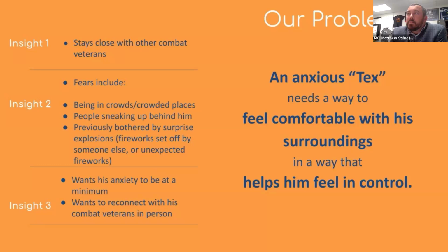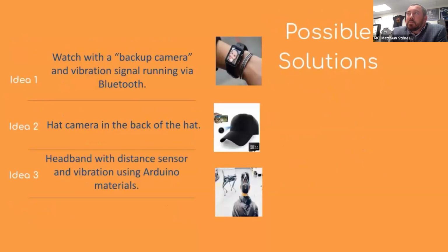An anxious Tex needs a way to feel comfortable with his surroundings and a way to help him feel in control. When we were thinking of ideas to help Tex, we thought of cameras and motion sensors. He does not like to wear a watch or his hat backwards. That's why we went with the headband.